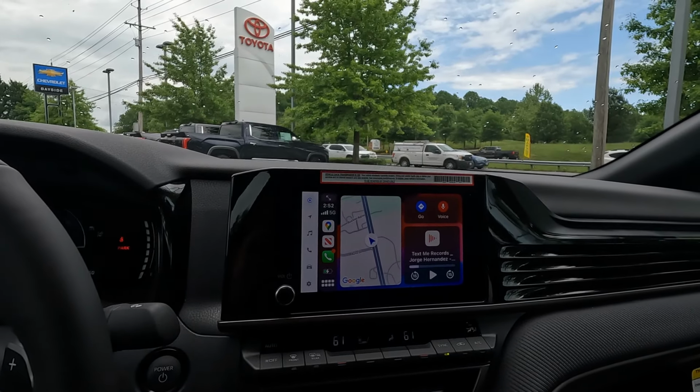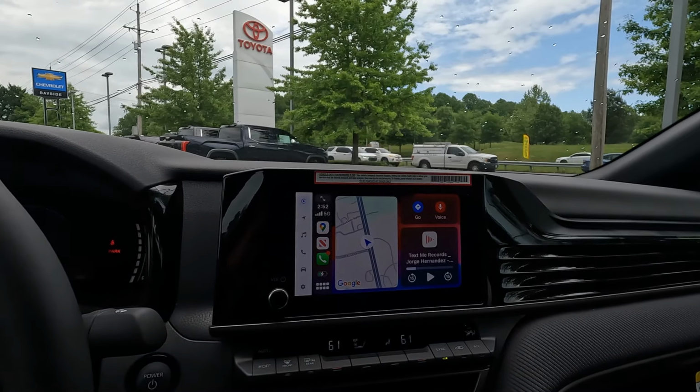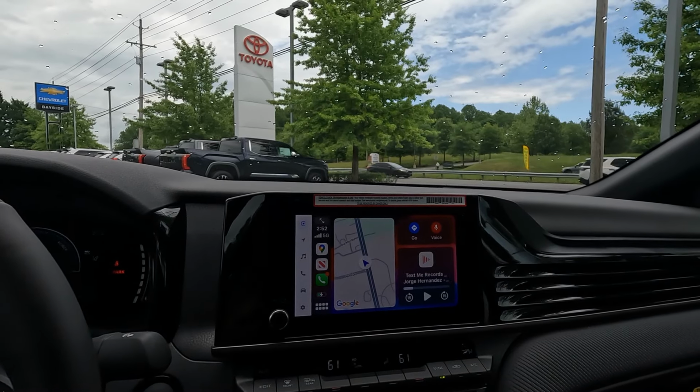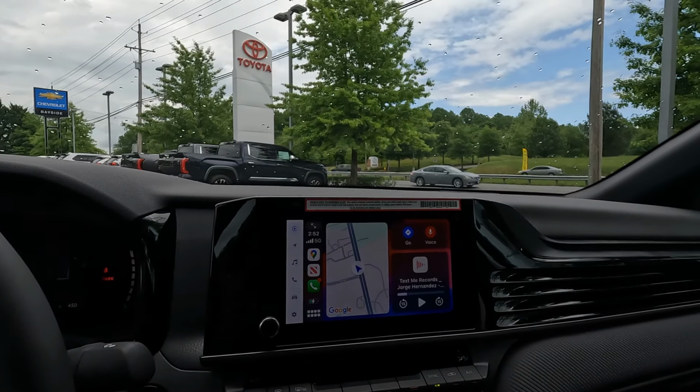Not to say though, actually having it on 44 for the volume, the sound system ain't too bad, but keep in mind if you are an audiophile, you definitely want to get the JBL sound system in the higher trims, the XLE and XSE.